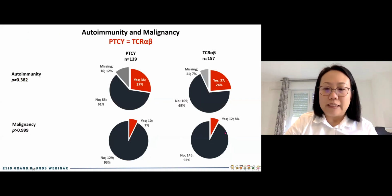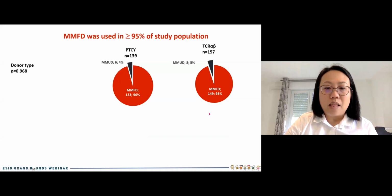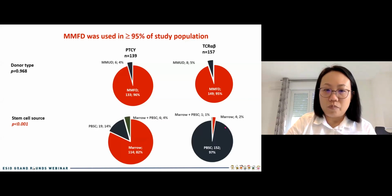For pre-transplant autoimmunity and malignancy, there were no significant differences between PTCY and alpha beta depletion. About 1/4 of patients in both groups had autoimmunity pre-transplant, and about 10% had pre-transplant malignancy. Turning to donor type, both groups use mismatched family donors in the majority of transplants. Only 5% use mismatched unrelated donors. As we expected, the stem cell source was mainly marrow in PTCY and PBSC in alpha beta depletion. A small number of patients in both groups used a combination of marrow and PBSC.